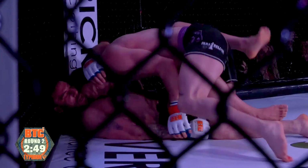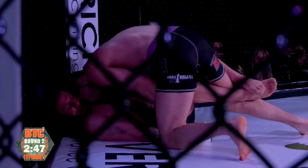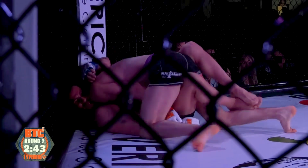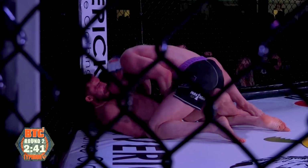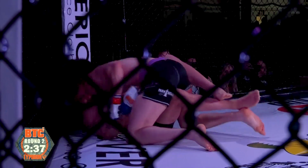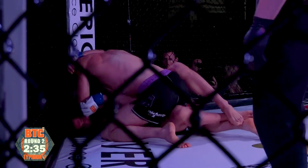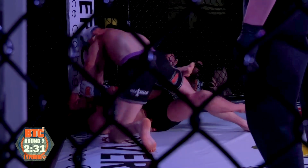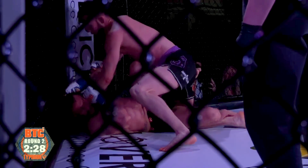Credit Hazelton, man. He's never been in with a guy of this level. He's had great fights on the regional scene, and he's hanging in here. He's showing he wants to be in this fight. Hudson trying his best to make it a rough ride.